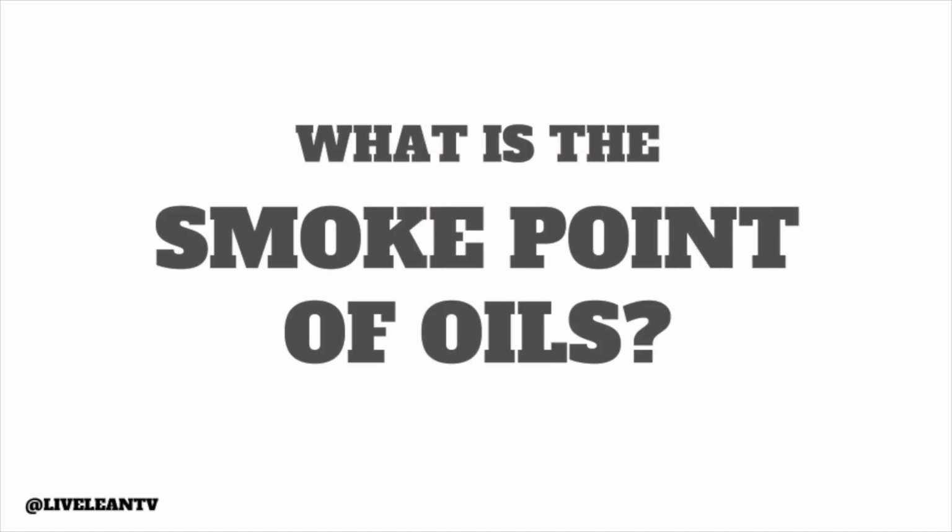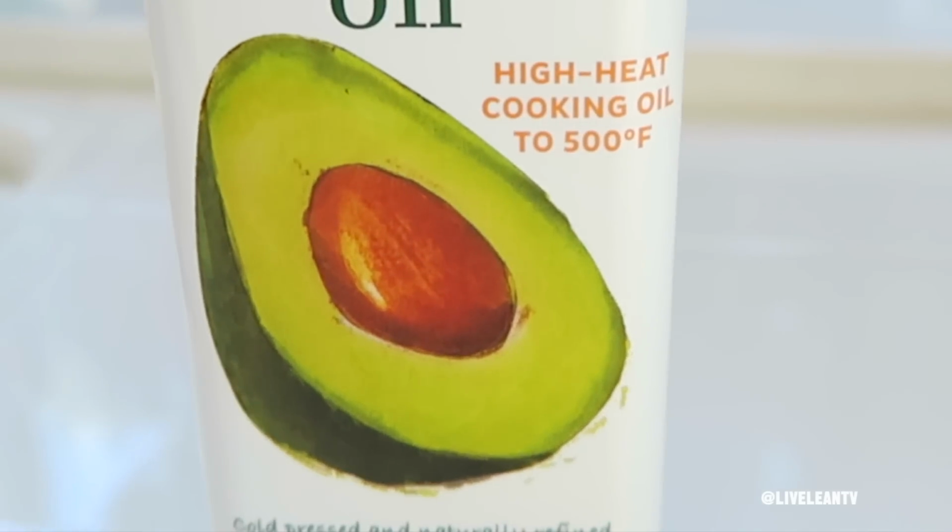So if you're wondering what the smoke point of oils is, a cooking oil with a high smoke point means the health benefits of the oil won't get damaged when it's cooked using a higher temperature. Now, heating an oil to its smoke point should be avoided as it can produce harmful free radicals. A lot of cooking oil labels now include the oil's smoke point, so be sure to check those out.